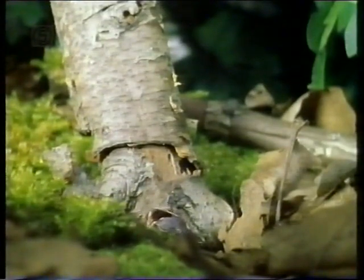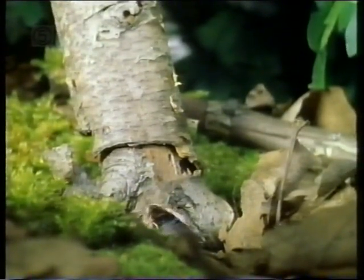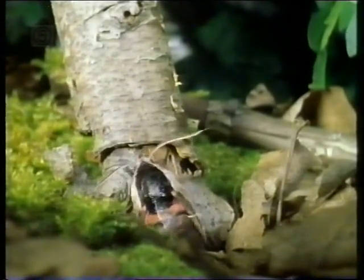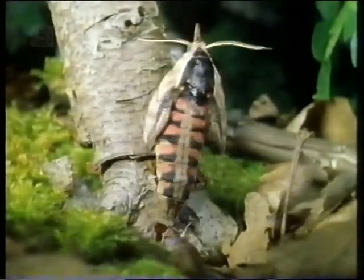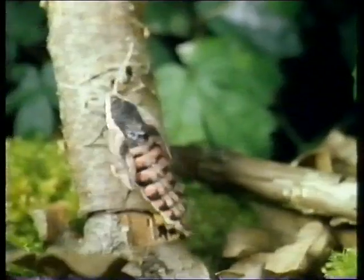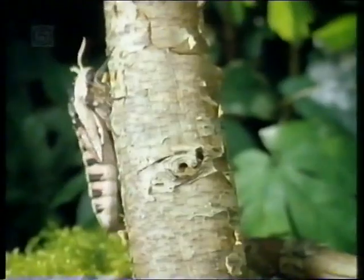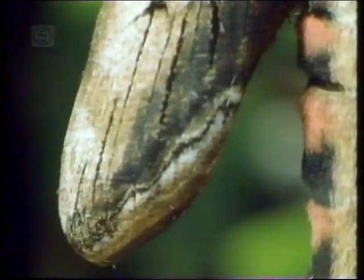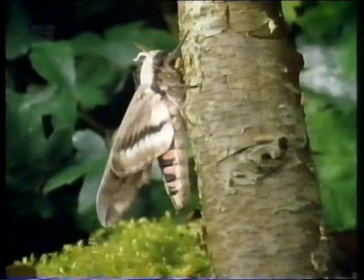A privet hawk moth emerges from its pupa. The pupal case has served its protective function through the winter. Now the moth's heart builds up pressure to expand the wings. A hook on the forewing catches a bar on the hind wing to join the two for flight. Slowly, the wings take on their final form. Occasionally, a small leak of fluid in the tip can cause deformity. Just one more hazard the moth must survive.